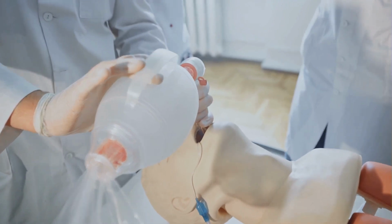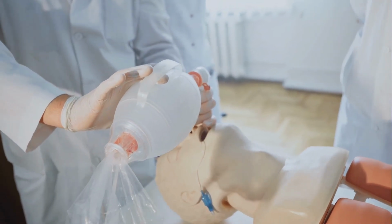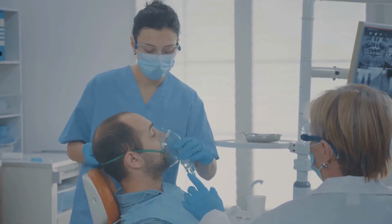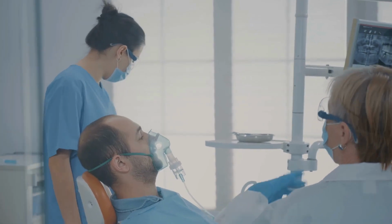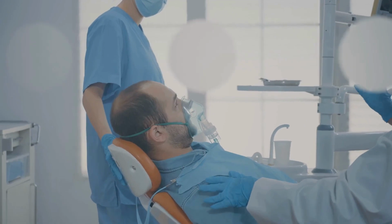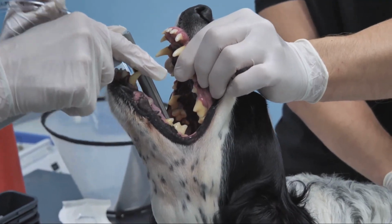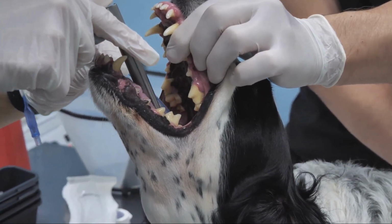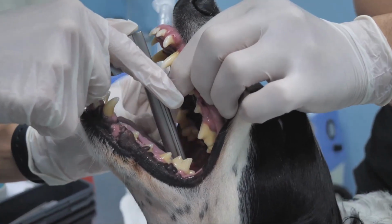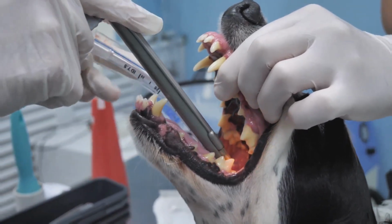This method, while simple, requires skill and precision. It's not about speed, but about doing it right. Because in the end, the objective is to ensure the patient's safety and well-being. So that's it for the technique of intubation without maintaining ventilation using an intubating oral airway. A straightforward method, yet highly effective in certain situations. But remember, every patient is unique and so is every situation. Therefore, the choice of method should always be tailored to meet the individual needs of the patient. That's the first method, simple yet highly effective in certain situations.